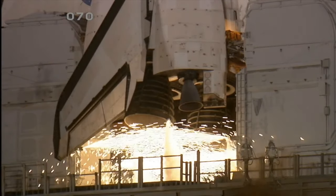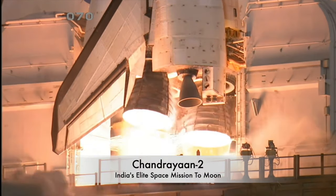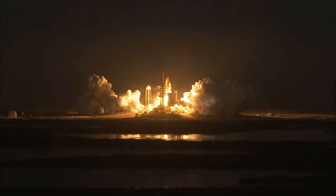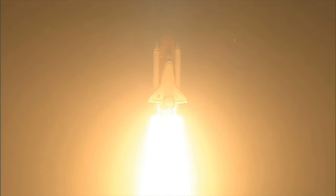GLS is go for main engine start. 6, 5, 4, 3, 2, 1. And booster ignition, liftoff of Space Shuttle Discovery, taking the space station to full power for full science.